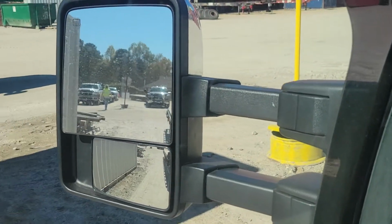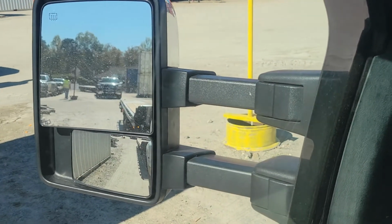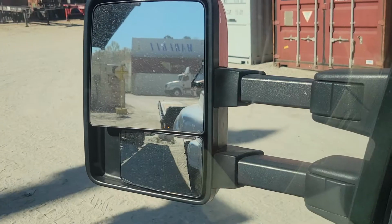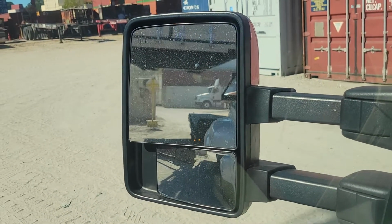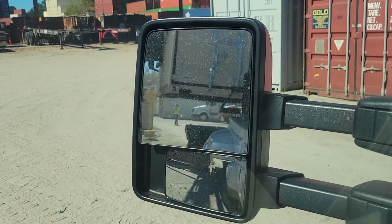Man, it looks like all the Power Strokes got here first, baby. All the Rams behind us. Ford's winning for the day. Power Stroke. Loading me up right now. I was right, a whole 40 foot, not 20s. Full beige container.